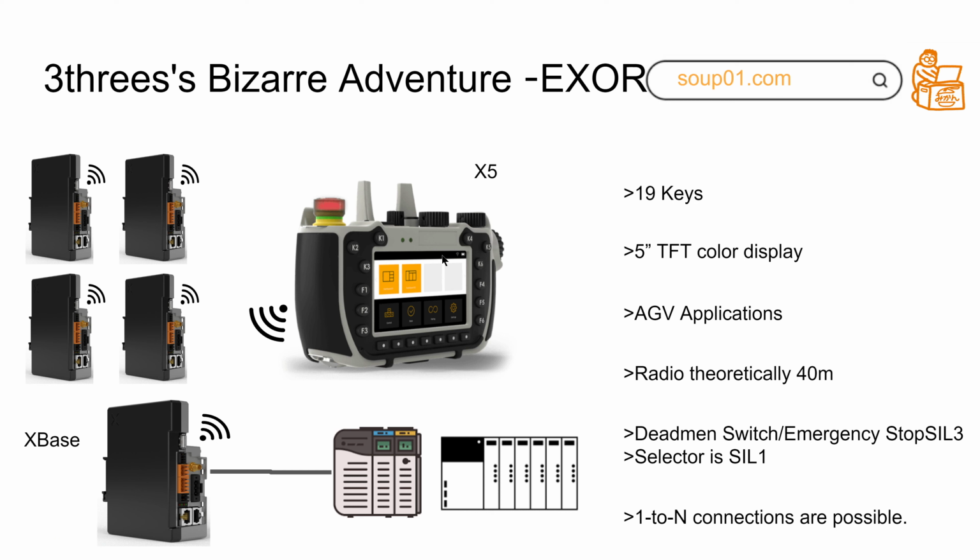Then you can choose. They show a screen that shows all the X-bases the X5 can detect now. For example, now I don't want to pair with machine A. I want to pair with machine B. I can just go to machine B, turn on the pairing function to find the X-base installed in machine B, and try to pair it.